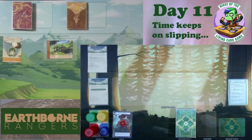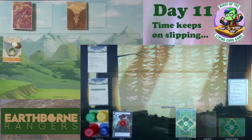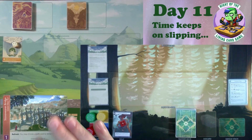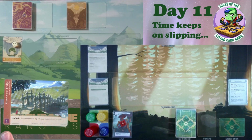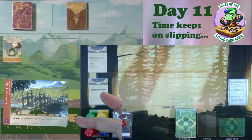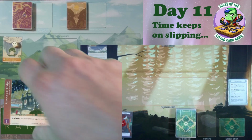Alright, so let's take a look here. We have arrived at Stoneweaver Bridge, which is a location, water, and trail traited, has a presence value of 1, a progress value of 3 per ranger, and on refresh, you may choose a path card to remain exhausted. That seems very nice.